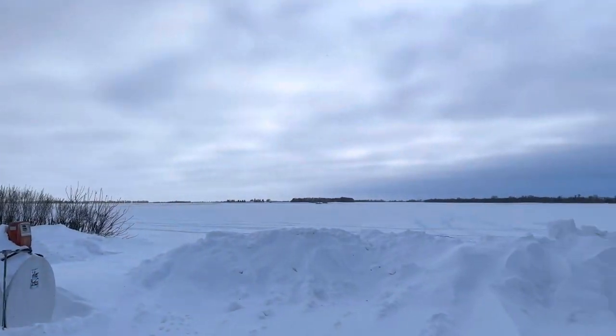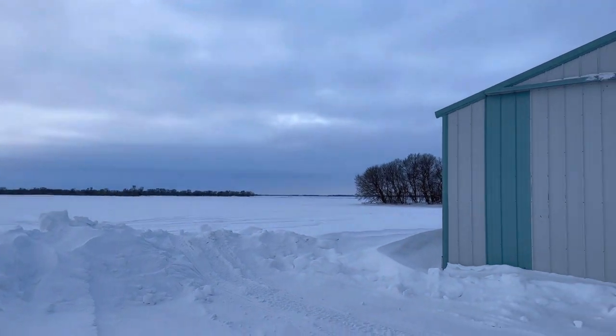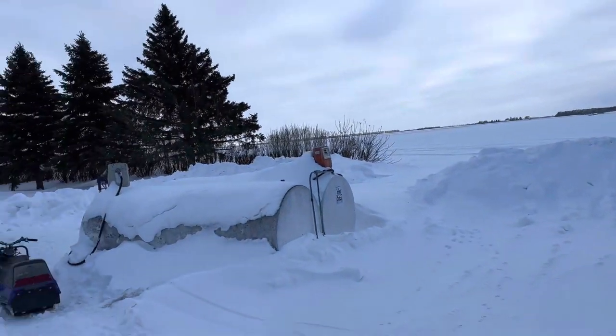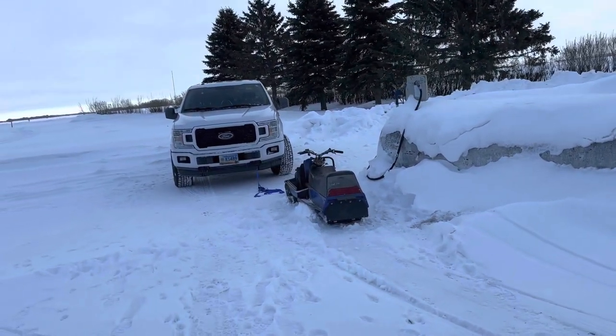It's like perfect today. It's really nice. It's never like this. It is like the perfect day for a snow day. We'll try to get the old girl running tomorrow.